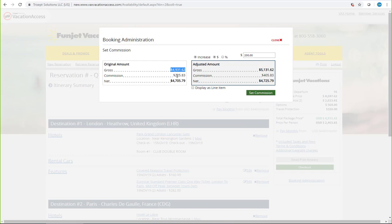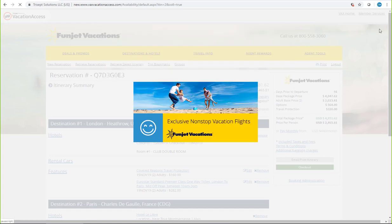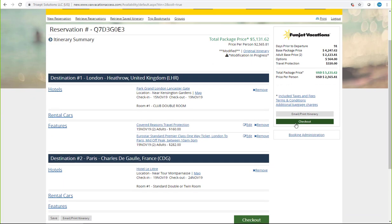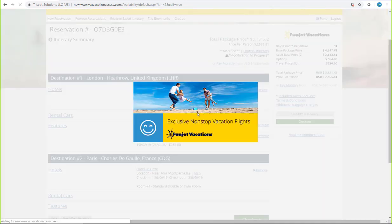But the commission went from $225.83 to $405.83. So anytime you add an agency fee, there is a 10% processing fee. So in this case, $220 would be that 10% processing fee, so the commission would go up $180. Once you hit your set commission, you can hit close and proceed through checkout and complete your itinerary change.